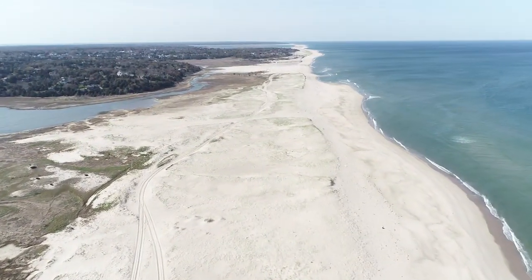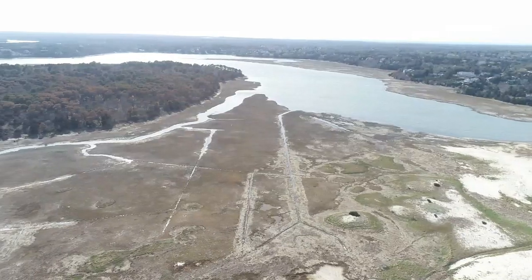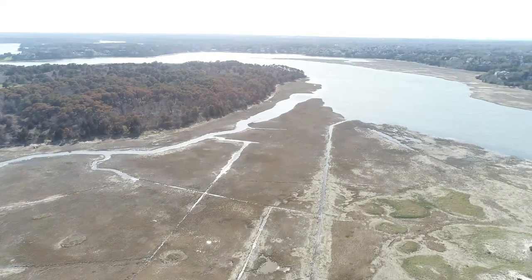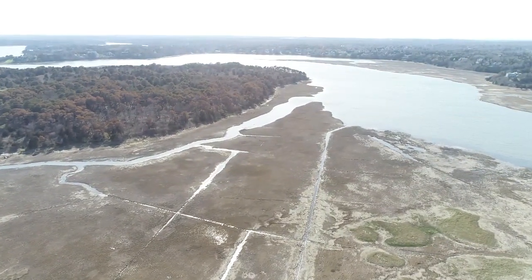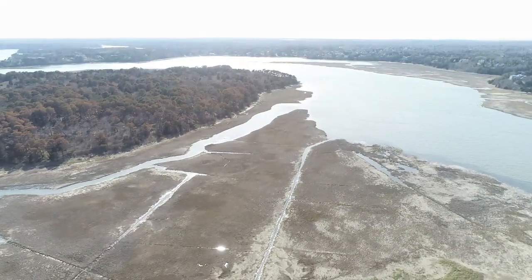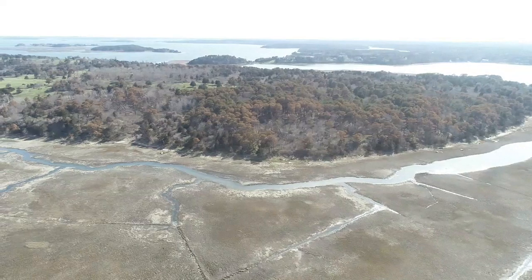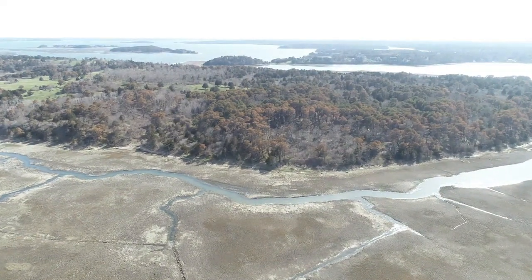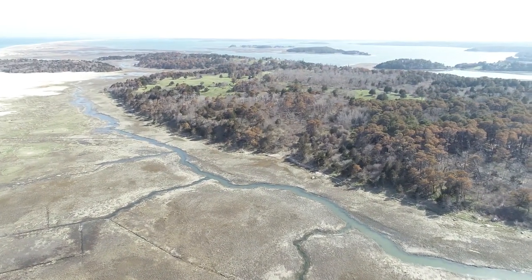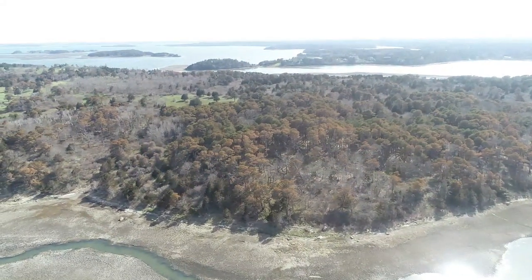And it'll be more beautiful as the grass turns green and the marshes turn, and you can see the canals dug in here. I'm kind of pushing it here, so I'm going to start heading back. We'll fly right over the top of Poche Island. Again, you can see the water is all the way around. So indeed, it is an island. And some people have questioned that in the past.